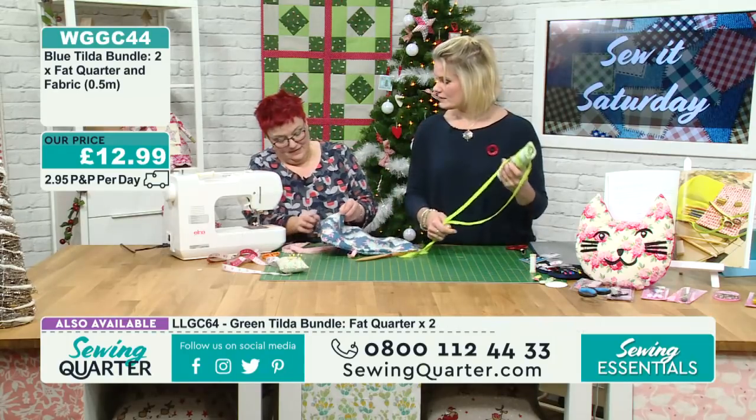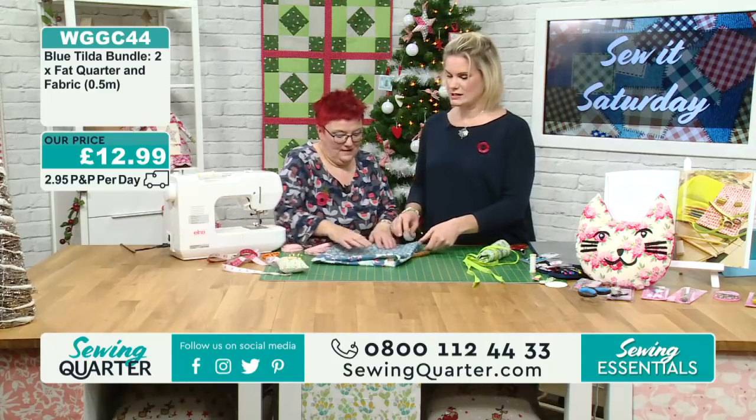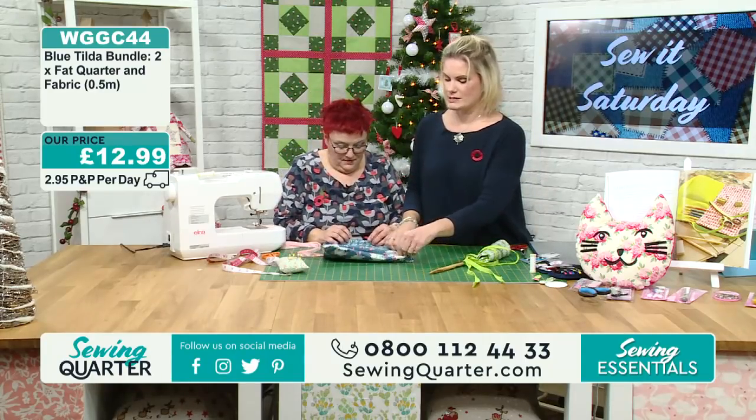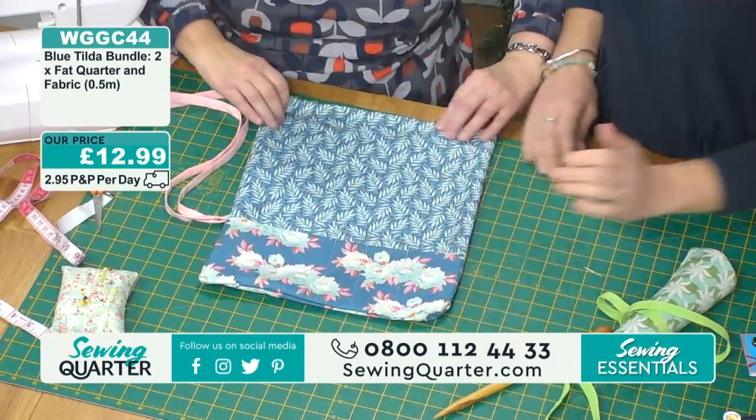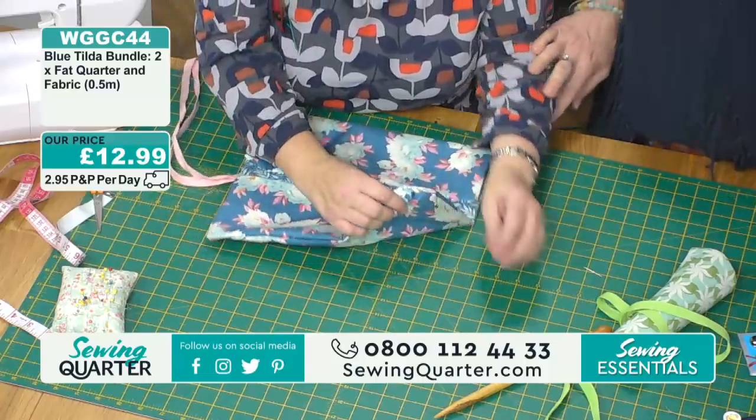So there we go, Janice, just in time. All turned through, and then you stitch that up at the top. Poke your ends out, and off you go. Isn't that gorgeous? That's it. Beautiful. Pockets. Thank you, Janice.